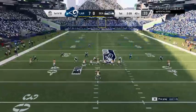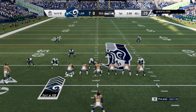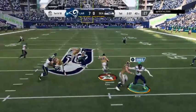Set to begin their next drive, the Rams offense at the line. And they'll be looking to make this a 2-score advantage. Had the touchdown on their first drive, Charles. Hey, they can get up 2 scores here on the road. That's a heck of a start.